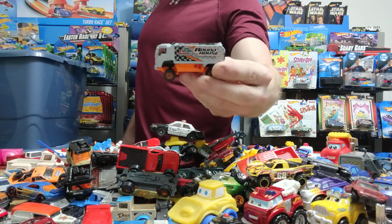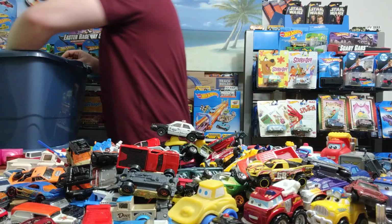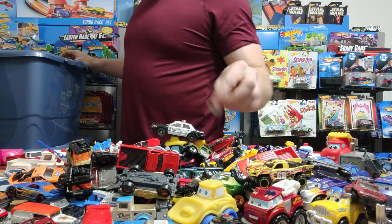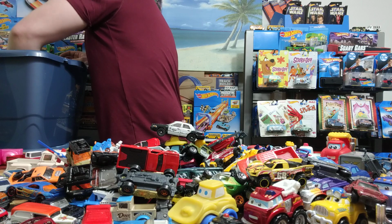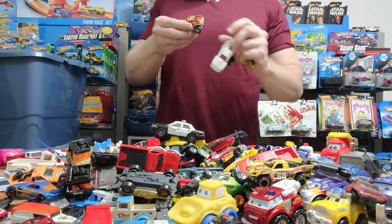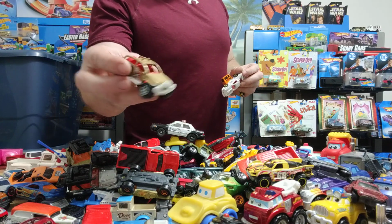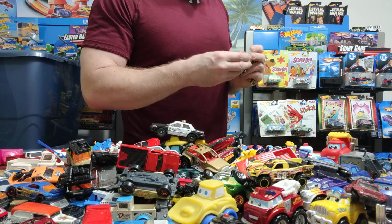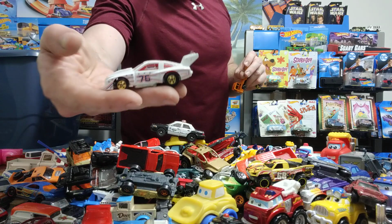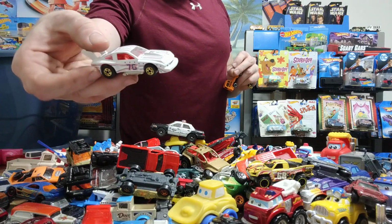Oh, I thought it said Roadhouse. It's Roundhouse. Oh, Matchbox car. And a nickel. Again, I will buy things in bulk if I think it's possible. This looks like another Jurassic Park car. This is a heavy duty 2011, a really awesome looking Hot Wheel car. I don't have this, but now I do. Patriotic.